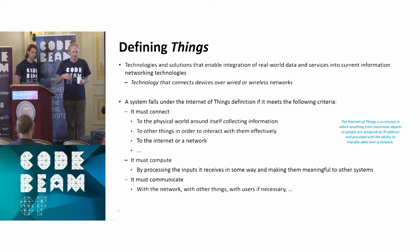Okay? It's maybe a little bit more useful to define what these things are. So what is an Internet of Things solution and what are these things? In order for something to be an Internet of Things solution, it must connect. It must connect to the physical world, collecting some information or affecting some sort of change. It must connect to other things in order to interact with them efficiently.